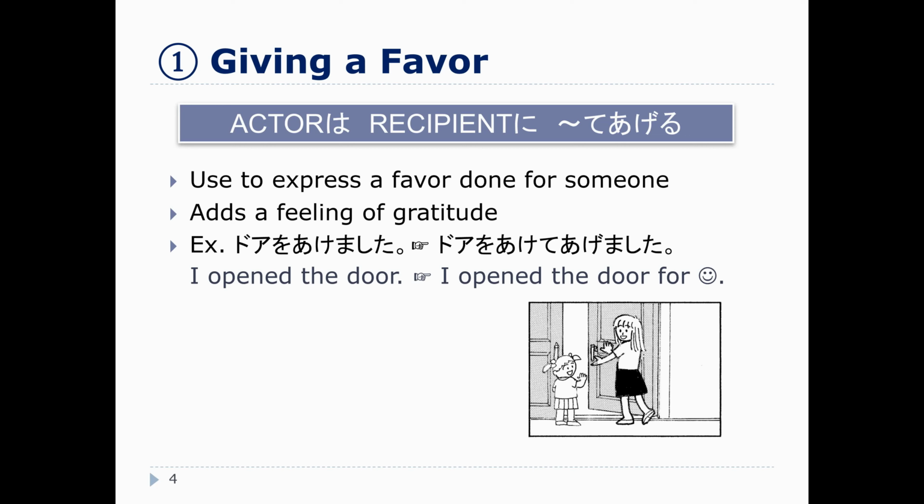So we just make this with the te form plus あげる. And we use this with the same people that we would have used あげる for to give. So in other words, we use it in a situation either where we do something for somebody else or two people who aren't us are doing things for each other.